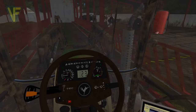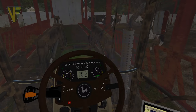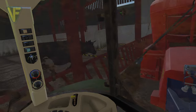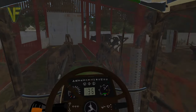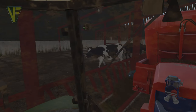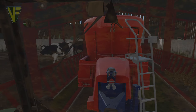Right, and empty out. There we go. Into the feed trough. Straight along. There we go. Right, so that should be enough to do them for a while.